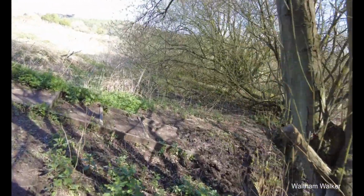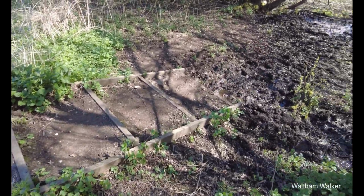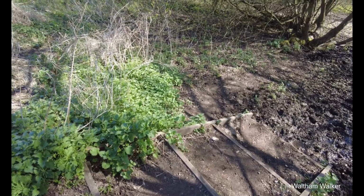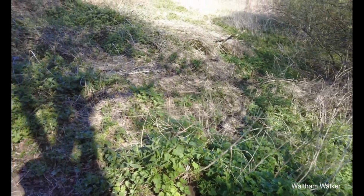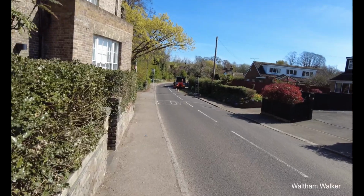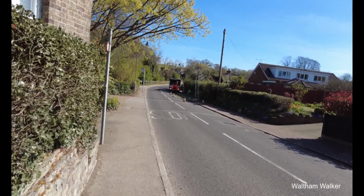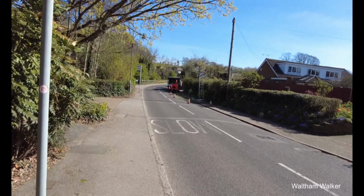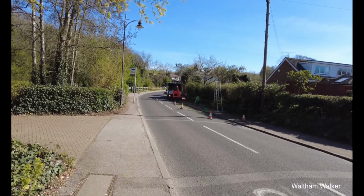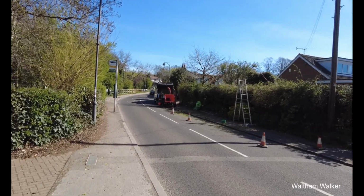There we go. There's the path. It's just gone into obscurity. Let's go up. Oh. Just approaching Lemsford now. You've come off the country path, going towards the River Lee. I seem to attract noise wherever I go. Guys are cutting the bushes, cutting the trees back. Doing a good job.